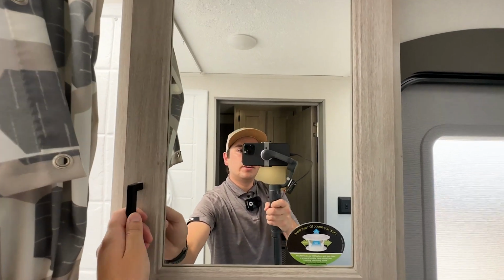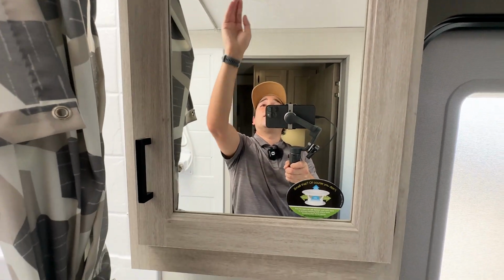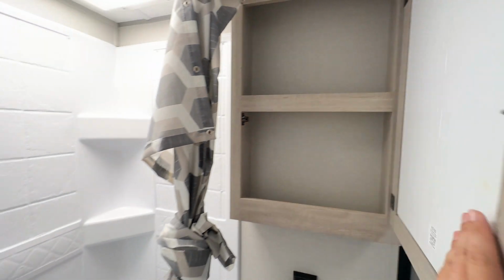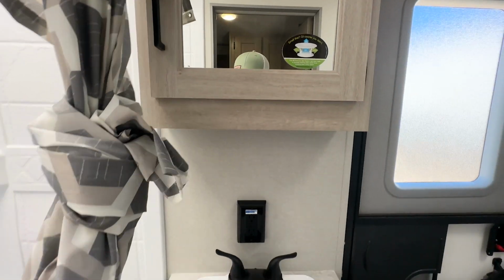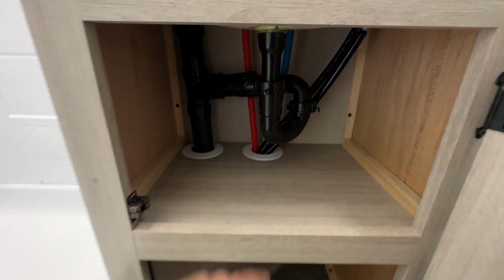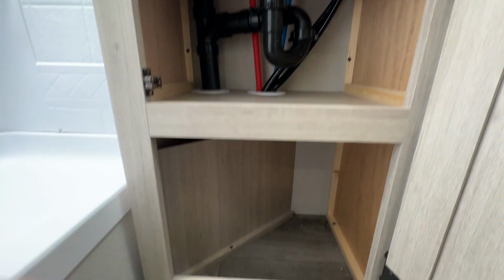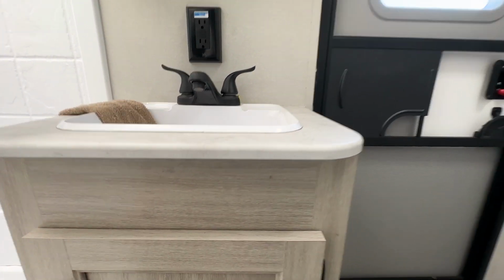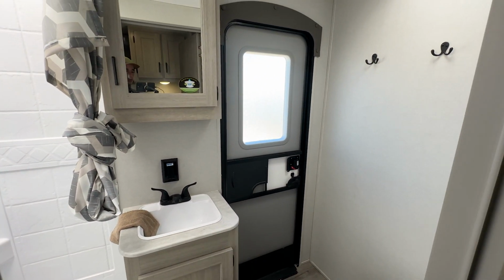Got the mirror. That way you could do your hair in the morning. Just a little medicine cabinet. Really nice. And then you got one more area right here. Most likely it's just the plumbing. Yeah, you get to your plumbing nice and easy. Storage down there. And what I love about this is that it has a door to the bathroom.